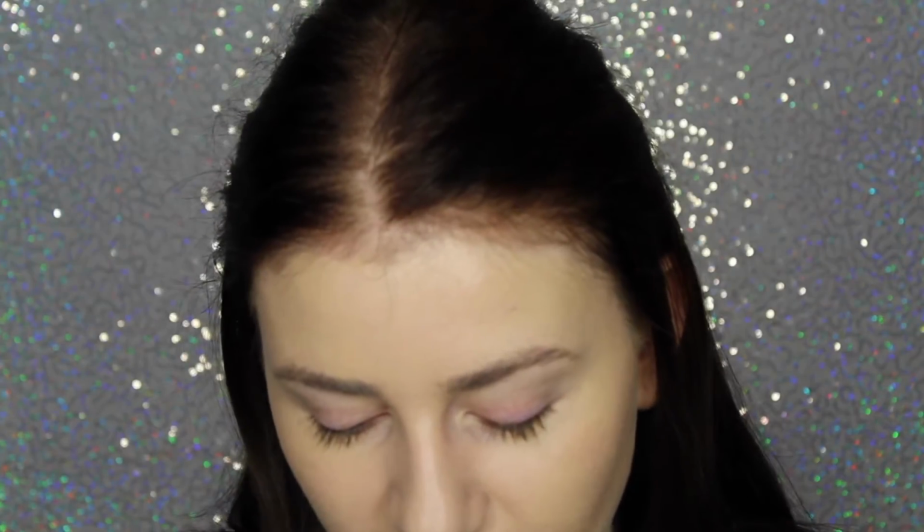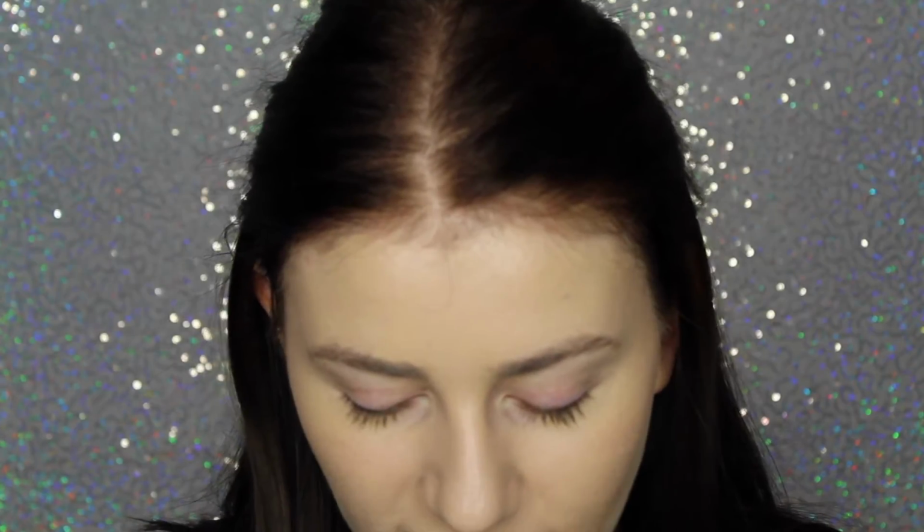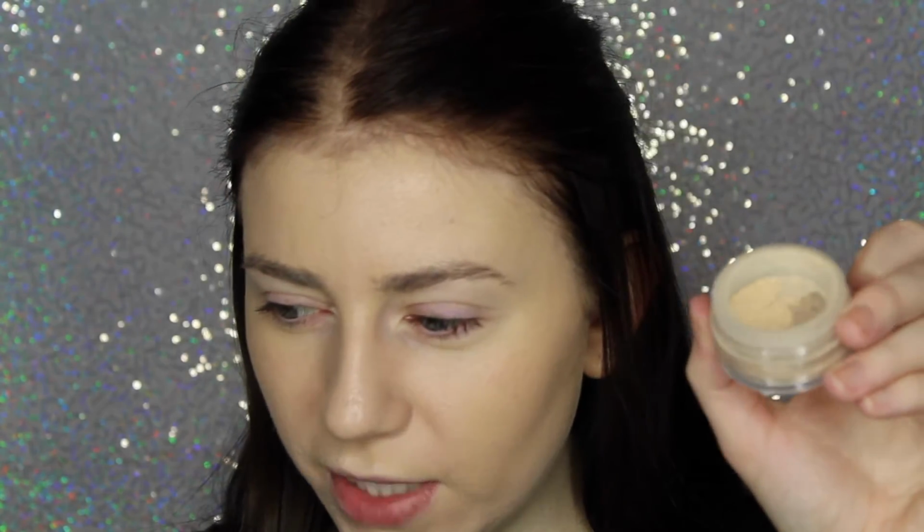Oh my gosh, it changed my life. Honestly, this stuff is so good. This is the BareMinerals concealer. It's a powder concealer and I have the shade Well Rested, but obviously get a color that's good for your skin tone. This is more of a yellow one because it's meant to be an under eye brightener, but this works so well for me as a concealer.